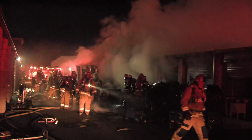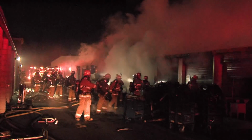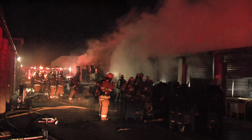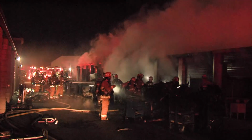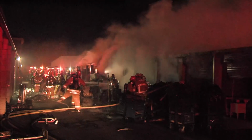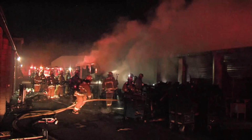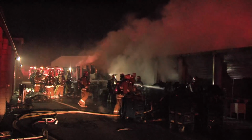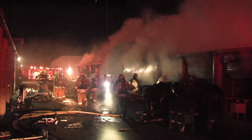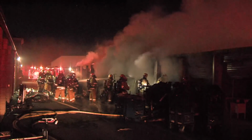I can tell you the American Medical Response is also staged here with the Los Angeles County Sheriff's Department. The American Medical Response is staging at least one, possibly two ambulances here. We saw them coming in as we came in, but they're here for firefighter safety and just in case they find any victims inside of these storage units. They're going to be here to help transport anyone who may be injured as a result of this fire.